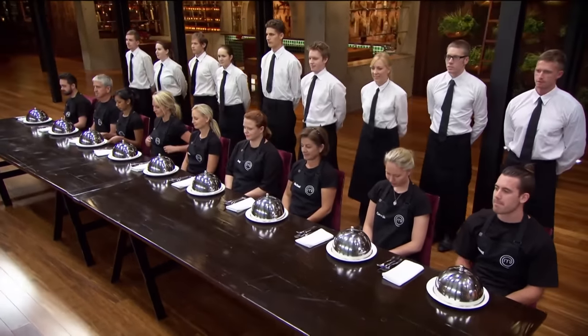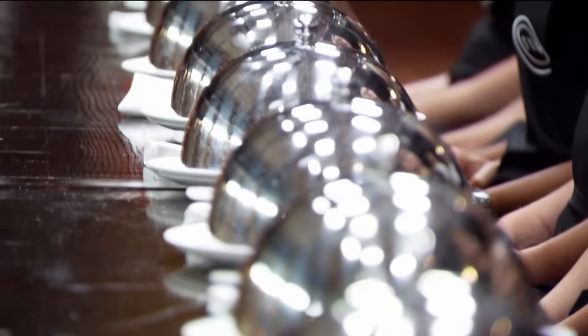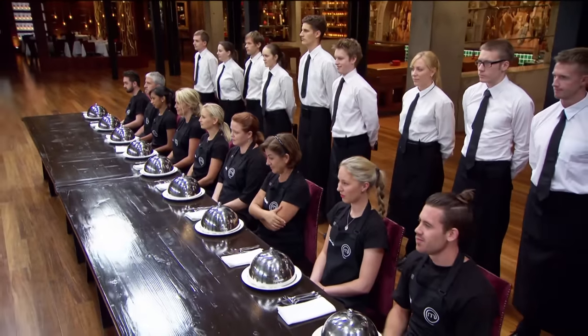So, in front of you is a delicious dish. That dish is the same for every single one of you. It's come out of this pot here. We're going to give you 3 minutes to taste and identify as many ingredients as possible. Then we're going to give you 2 minutes to write down all of those ingredients that you remember.